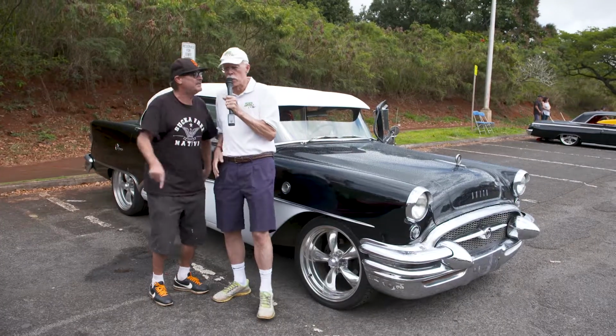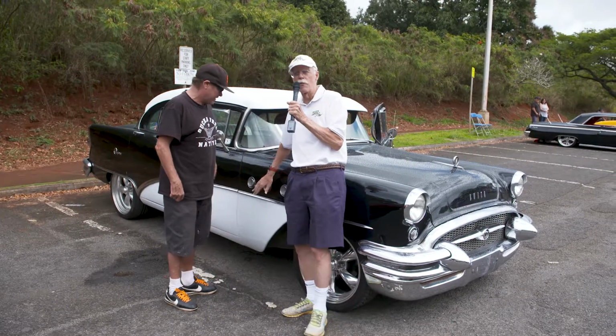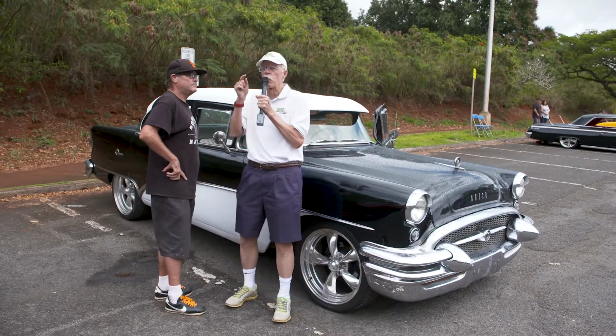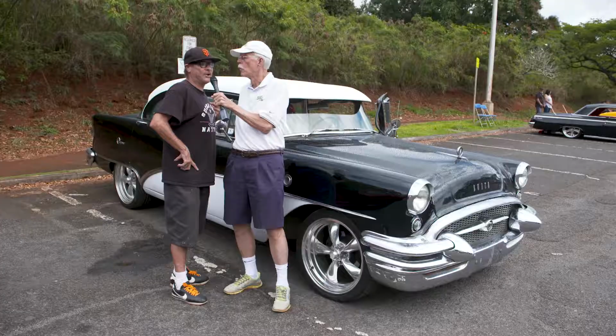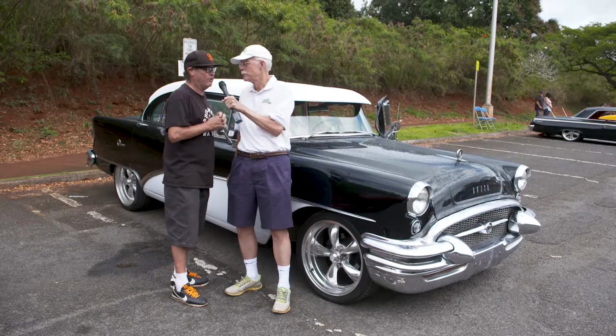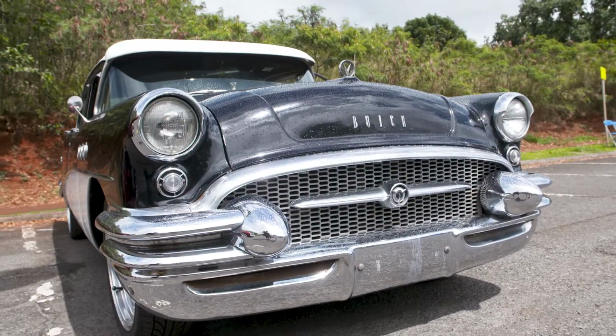Here is the quiz question. Get down on it. You're going to see these pukas on the side of the fender. He's got three, and I said, well, what does a Roadmaster have? And the answer is? The Roadmaster has four holes. Four holes. So that was the highest model Buick of this vintage in the 55 or whatever era.